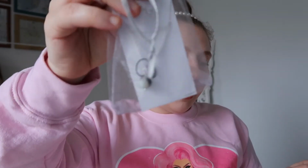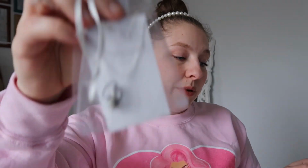The next item in our box, just looking at it, doesn't really excite me. This is from Goth Jewelry Design. It is a zero-waste necklace or charm necklace with Amazonite, and it's a $29 value. So let's go ahead and open this up and check this out.